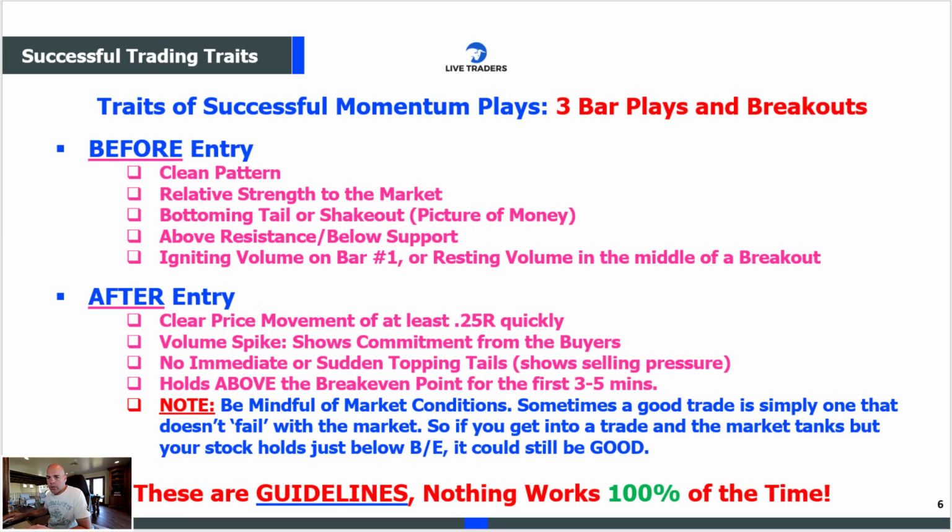Just as a quick review for those of you that weren't here last week. Before entry: clean pattern, relative strength in the market, bottoming tail or shakeout, above resistance, igniting volume. That's what we want to see, on 3-bar plays and breakouts specifically. After entry: clear price movement of at least a quarter of an hour quickly, volume spike, no immediate or sudden topping tail showing selling pressure, holds above the break-even point.